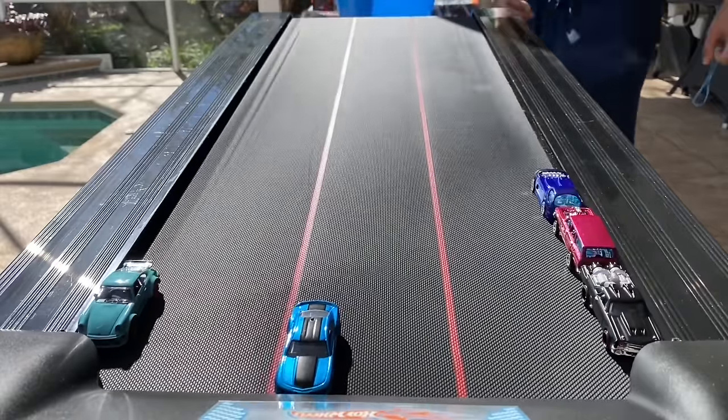Uh-oh, we got a little pile up back there. Up front, we got some good racing going on. Oh, you got traps. Take off that rubber band, Manny. Uh-oh, they're coming back. Good racing over there. 22 seconds left. Josh, speed up the treadmill.